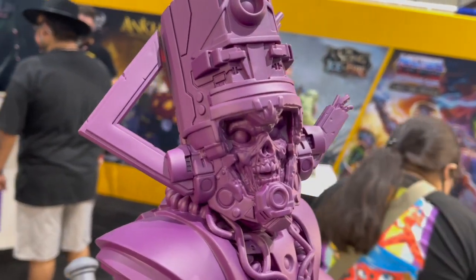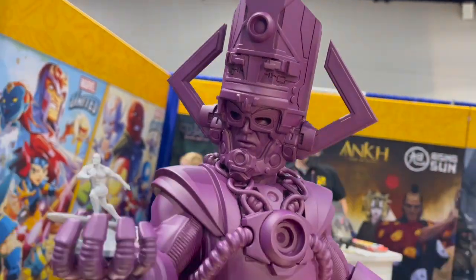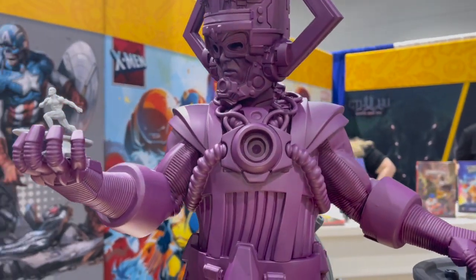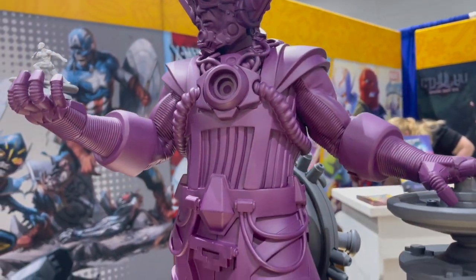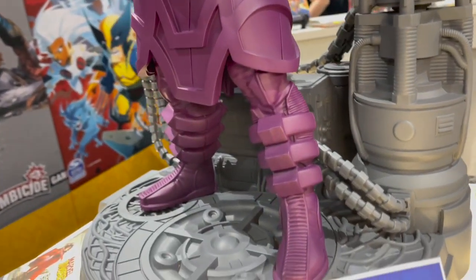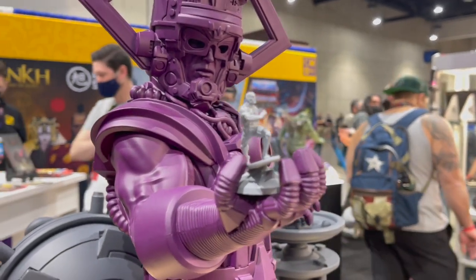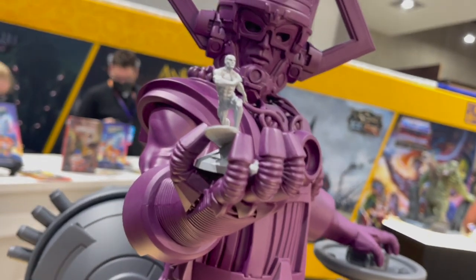It really is awesome. It's almost like Marvel Zombies Resurrection in a way, and then also this statue of Galactus, which is holding the Silver Surfer, doing the whole behold thing. But yeah, just the base itself, everything else, very, very cool to see, and they just did an exquisite job on this. Very enjoyable.